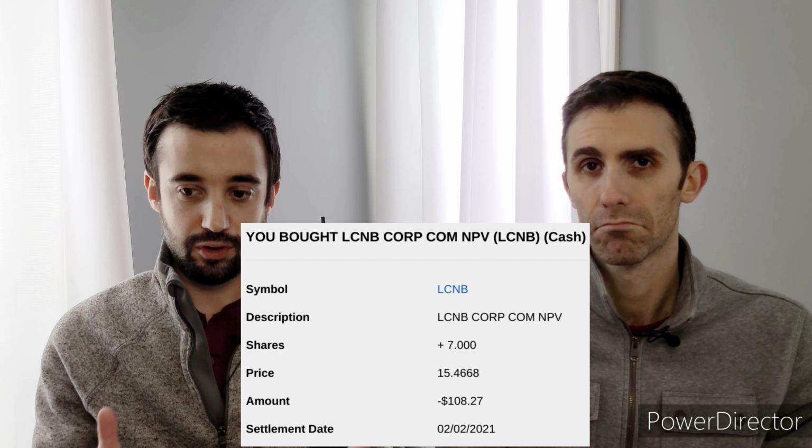Overall, the yields were between 4.85% on that first purchase and 4.91% on the last purchase, so just under 5%, a very high yielding dividend stock here. But I'm enjoying it. It'll be fun to start building this community bank.